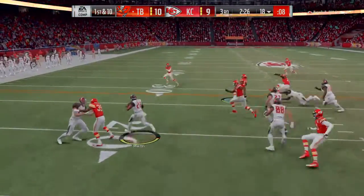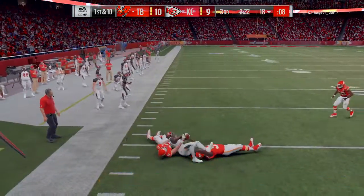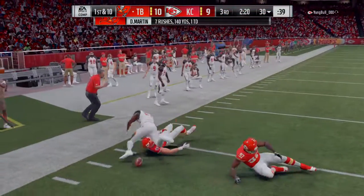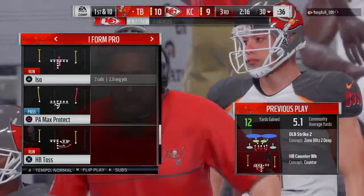Winston with a give to Martin. Martin flexing the muscle, and he'll get this up to the 30-yard line. 12 more yards there and another first down.